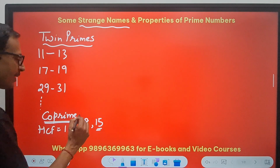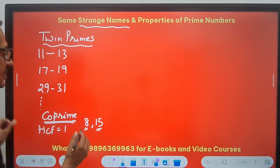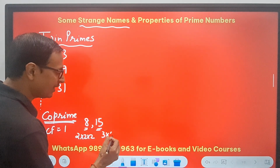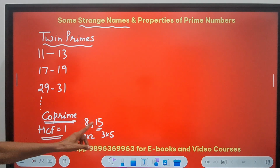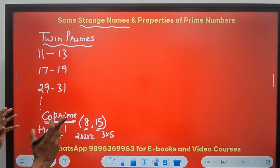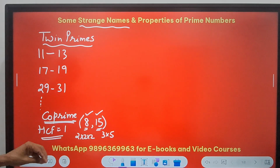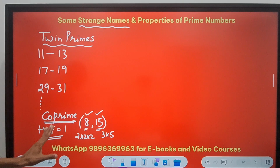But if we consider both of them, the highest common factor between 8 and 15 is 1, because 8 is divisible by 2 only, so 2 times 2 times 2, and 15 is divisible by 3 and 5. So there is no common factor between them. So the highest common factor of 8 and 15 is 1, and therefore this pair of numbers is known as a co-prime pair. So you should avoid that confusion. Co-prime numbers are not prime numbers. They have no common factor, that means the highest common factor is just 1. So that is one more amazing thing about primes.